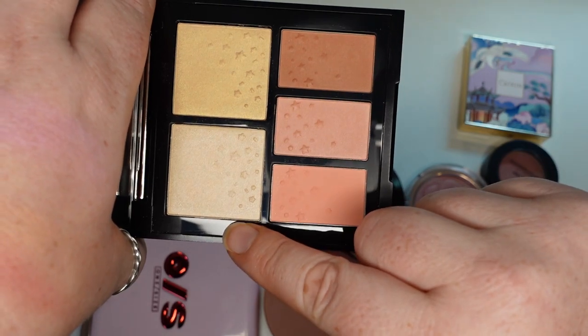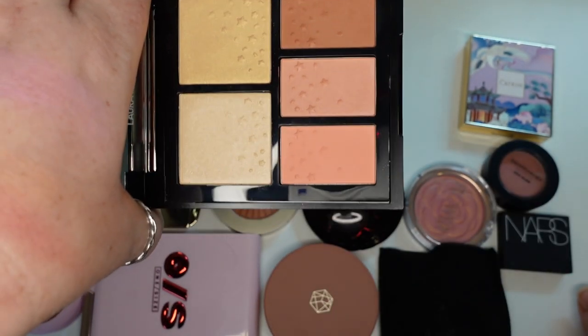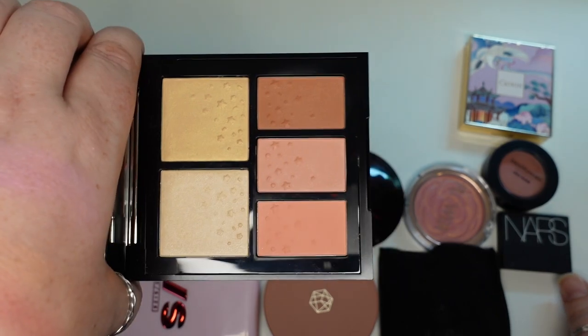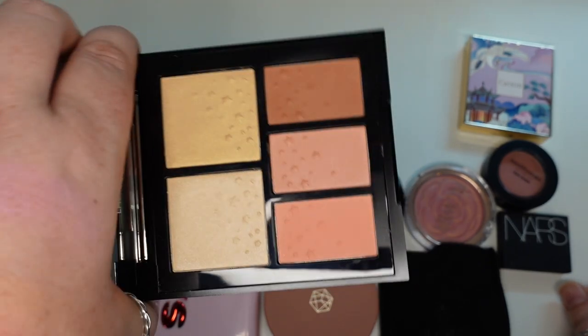But I really only like this highlighter, and it's, again, very small panned, which is okay for the highlighter, but why is the highlighter bigger than the blush pans? I don't know. But it's nothing to write home about. And I'm pretty sure this was like $70, $69. I would not purchase this again.